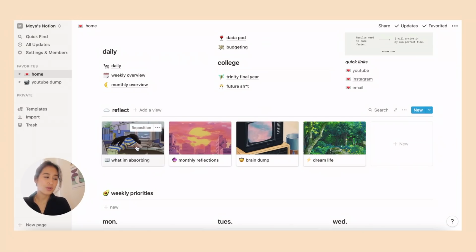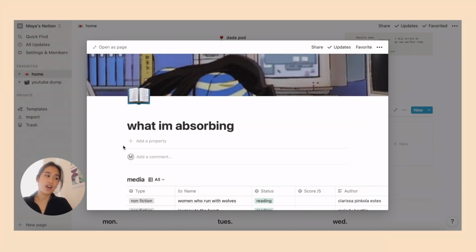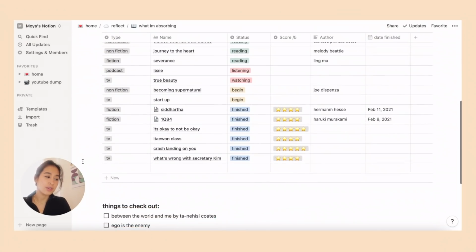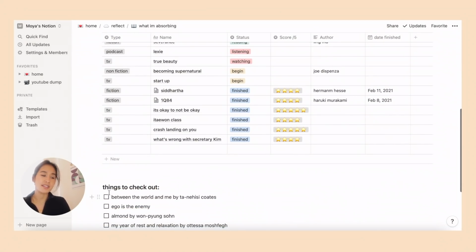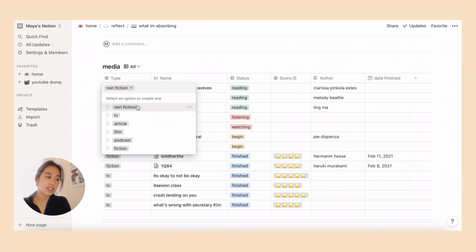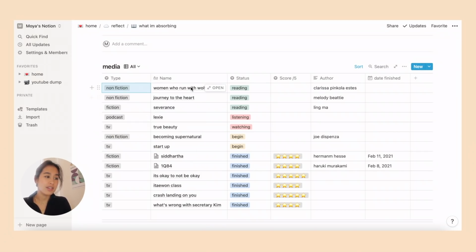So for what I'm absorbing, this is where I keep track of everything I'm watching, reading and listening to. I've organized this in a list view, and then at the bottom I have a little to-do list of things that I want to check out. Here I have the type of media. I have whether it is a non-fiction, a fiction, TV, article, film or podcast, and then I have the name, and then I have the status bar, and then I like to score everything out of 5.